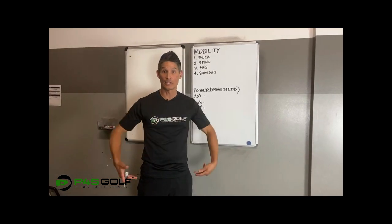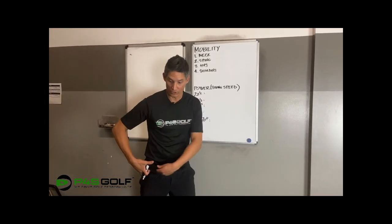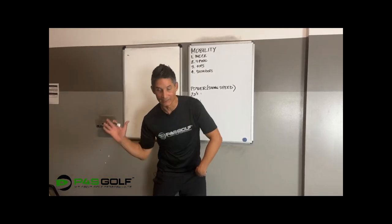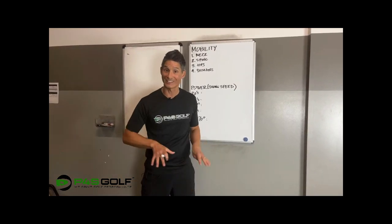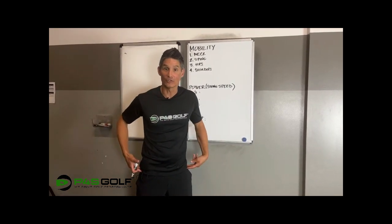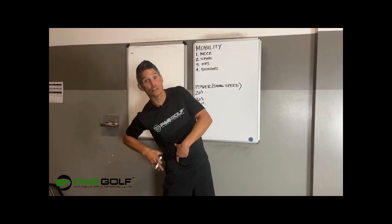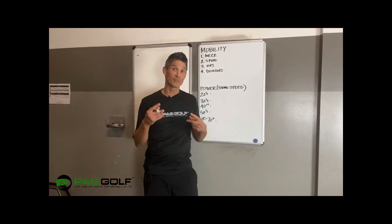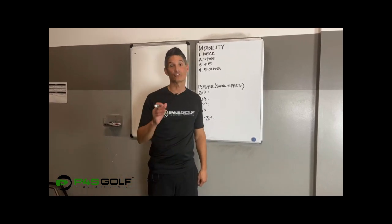You need to be able to rotate around your hips so that you can load into the trail leg in the backswing and unload and release power into the lead side, transferring weight and force into the ground to create speed. And if you don't have that movement in your hips, you're going to compensate at your lower back. A lack of rotation in your lead hip is our number 1 predictor of lower back pain amongst golfers.